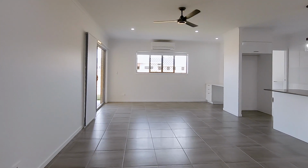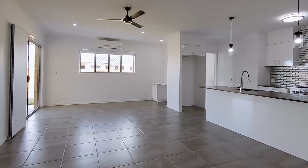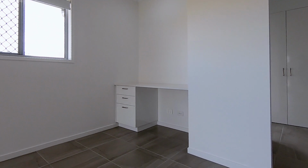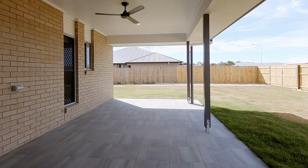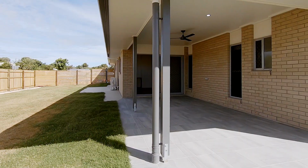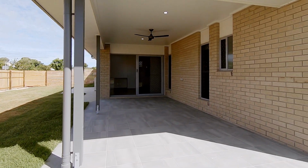The vast open plan dining and living area includes a cleverly integrated study nook or media station and seamlessly connects with the coveted north-facing outdoor alfresco entertaining area, the ideal place to enjoy your morning cuppa while watching the sunrise and enjoying a cool beverage at the end of the long day.